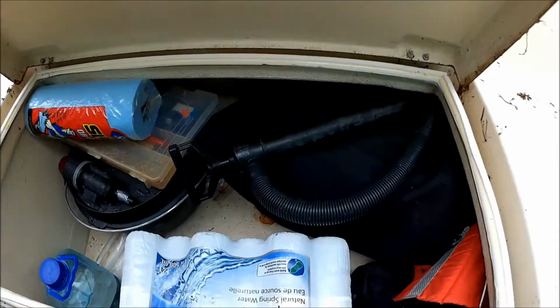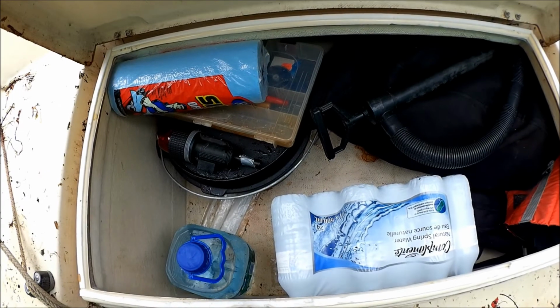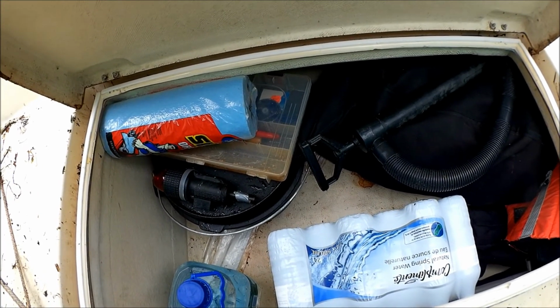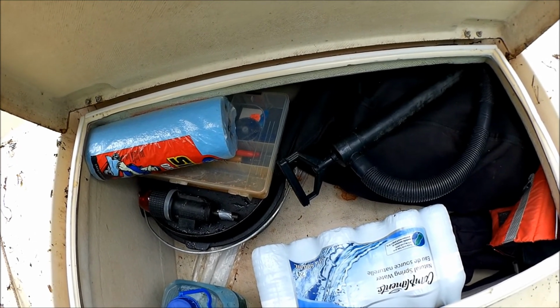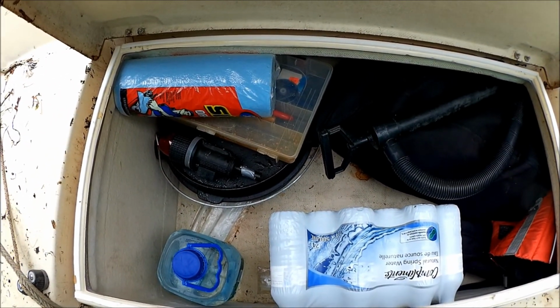And here's our other locker. I said I'd fill it up, and I did. So we've got bottled water, we've got tools, pumps, I've got my Dutch oven in there, my fishing rod, I just have a small tackle kit, I've got a large bag of dog food in there, but as you can see, there's still room to spare.